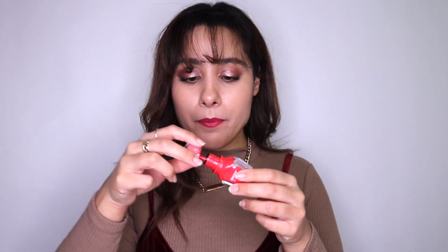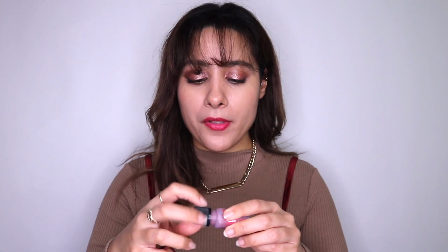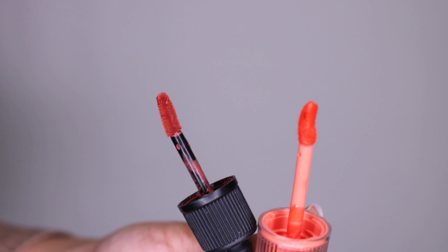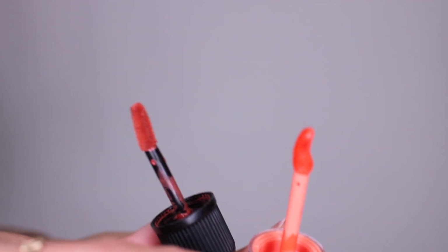Now, if you look at the application of the Sugar Glow, you'll realize it has a bit of an arch on the stick, which is supposed to make the application easier and more effective. This is very different from the original application in their velvet lip tints, as well as the airy ones, which have a straight, almost slanted applicator. So they're definitely different from each other, which is a unique touch to their new tints.